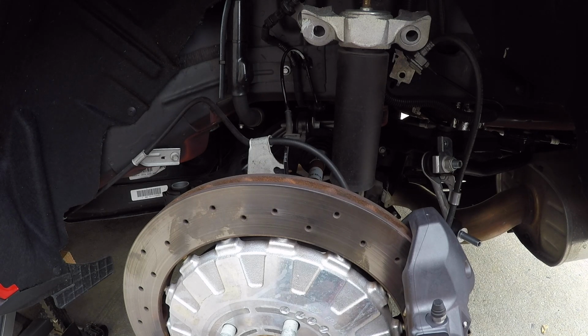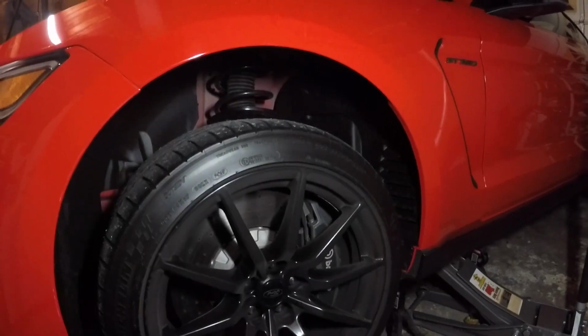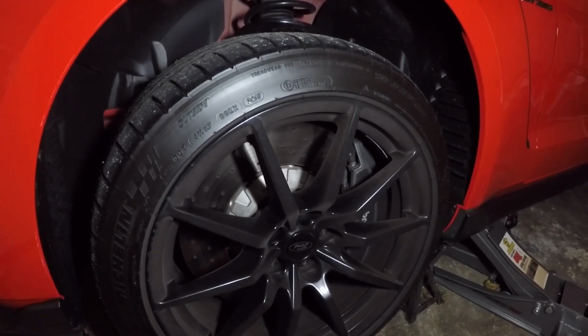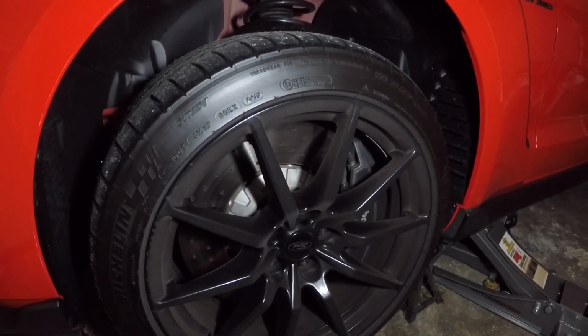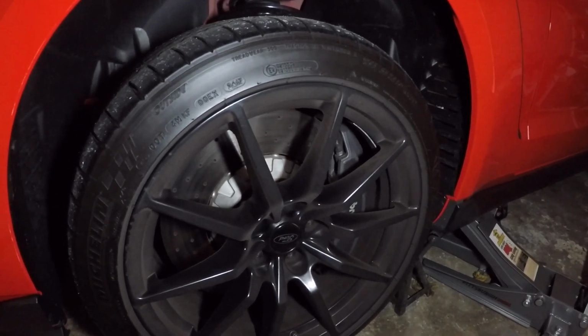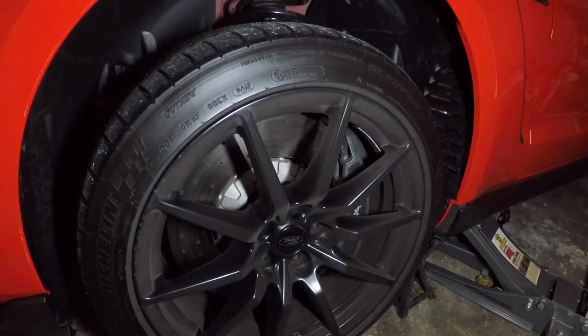So let me go inside, charge up the GoPro, and if I have time, I'll do the other side. I probably won't videotape the other side, and I'll do the front, and then I'll take some pictures of the car and some videos and all that good stuff. Alright, so the rear suspension is in, the rear springs are in. Now I'm going to attempt to do the front.